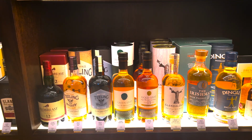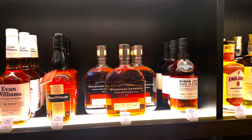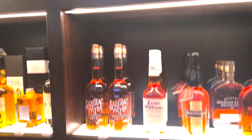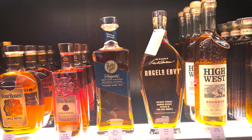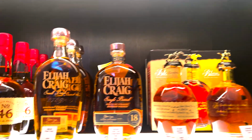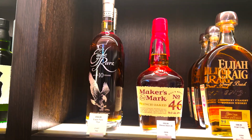All right, so here's some Irish whiskey here, but here's the American whiskey. Some Widow Jane, Woodford, Evan Williams, some Sazerac. Coming up, Cogsworth, hadn't seen that on the shelves anywhere. Four Roses, Rabbit Hole, Angel's Envy. But here we go. Now you got some Blanton's on the shelf. Elijah Craig 18-year, Eagle Rare.